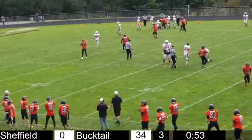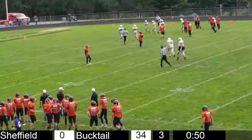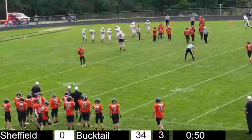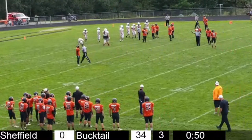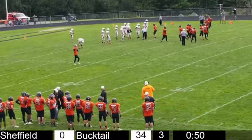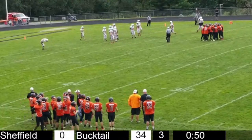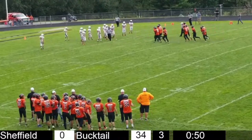First down for Sheffield. And a flag comes in late, well behind the play. And it looks like that'll be flagged at the end of the play. 67 Xavier Jarrett going to get flagged, maybe perhaps said something. And unsportsmanlike conduct against Bucktail is going to give the Wolverines first and goal at the Bucktail 4-yard line. First and goal at the 4-yard line.